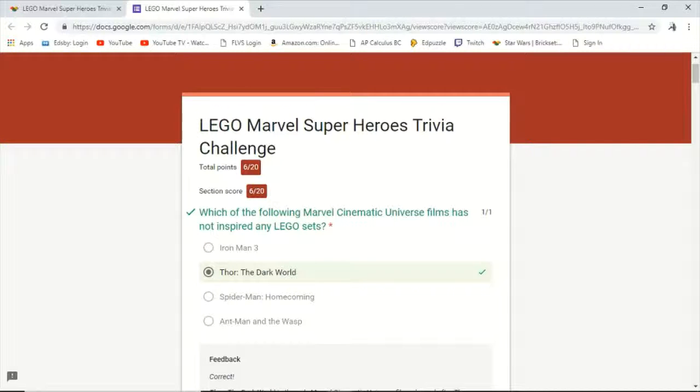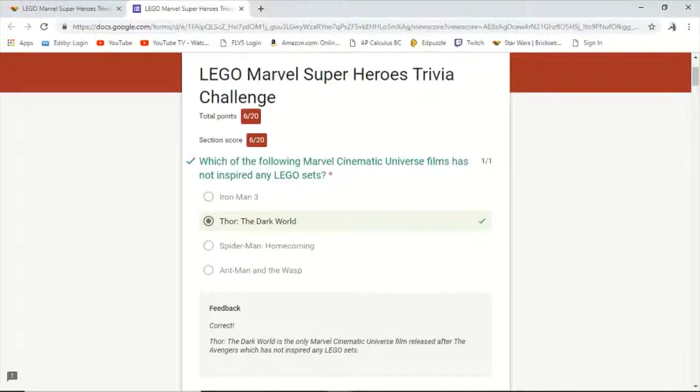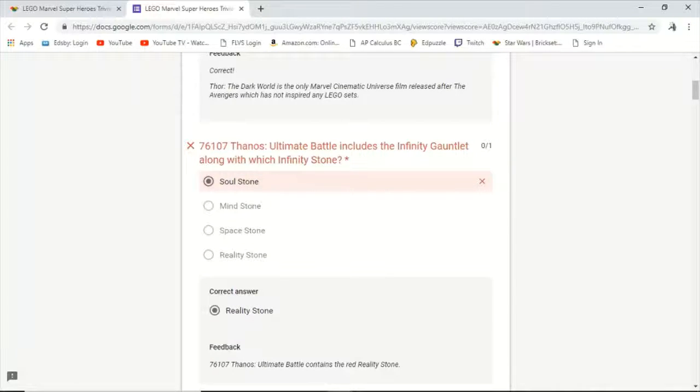It wasn't a great movie. I did see it. It's not great. One of the worst in the MCU. So not surprised about that one. This one here is the Reality Stone. Okay, I mean, yeah, the red one.